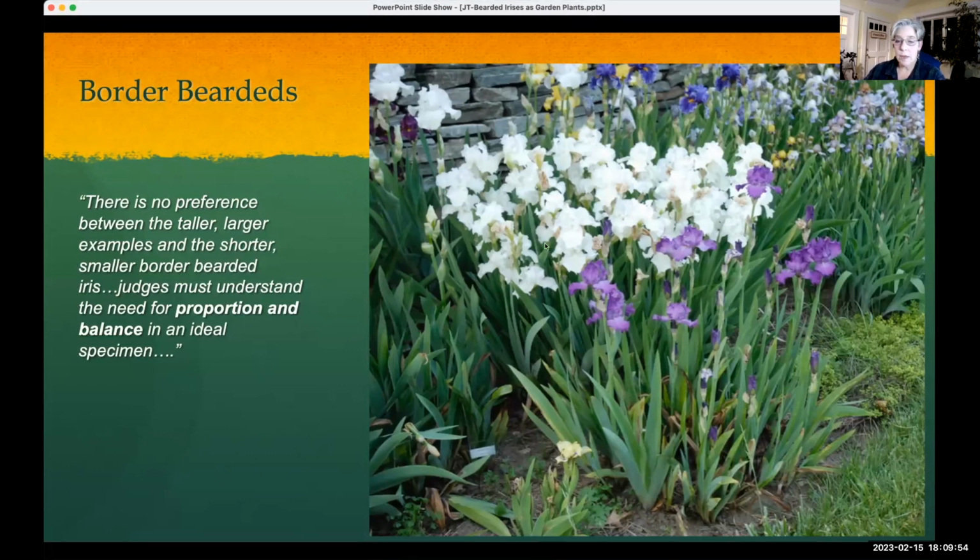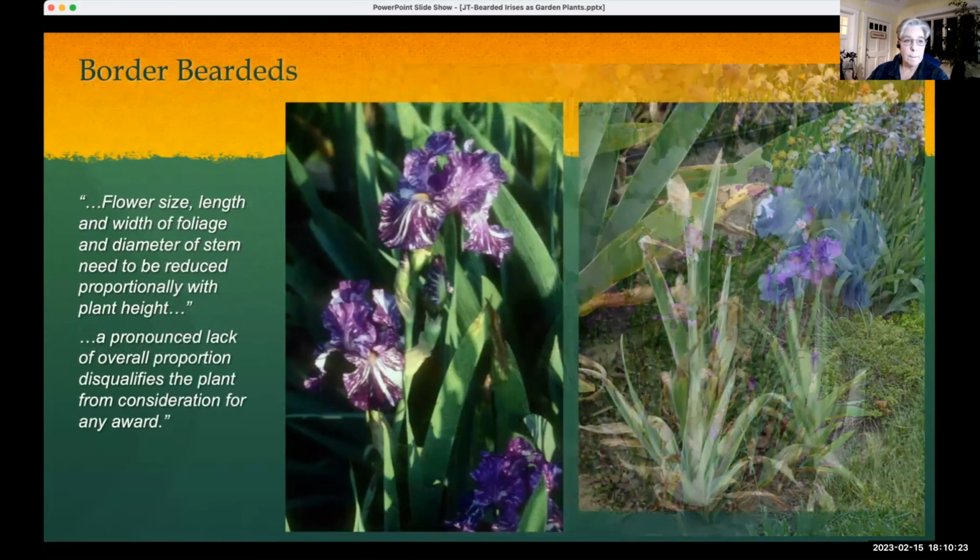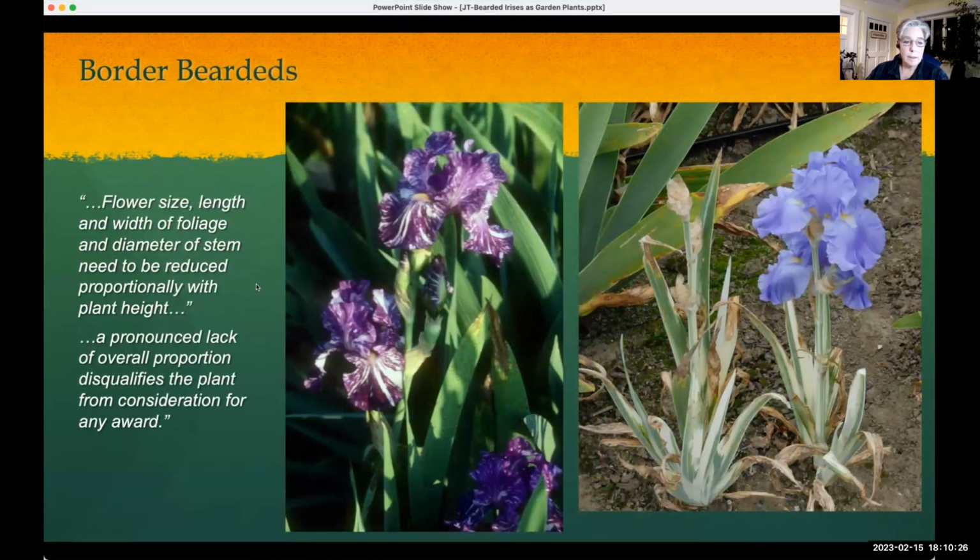Regardless of whether they're at the top of the scale or lower down the scale of height, you've got to make sure that they're in proportion and balanced, that the size of the flowers and the amount of flowering and where the flowers are on the stem are all balanced, so that they look right in proportion. It's terribly important in border beardeds, so much so that it talks about proportion all over the standard.